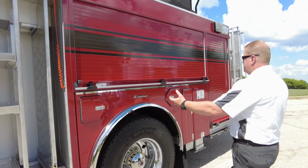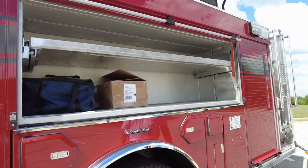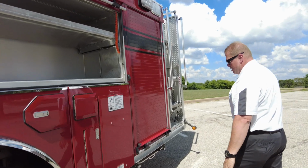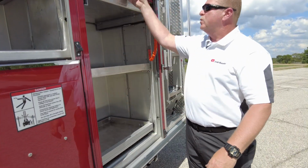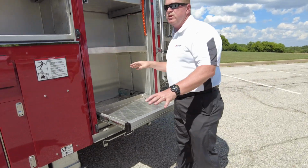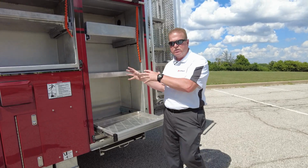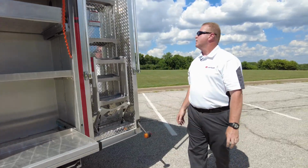So as we go over the wheels, you can see this is quite a large compartment as well. It has a big drop-down shelf for a lot of storage. Coming back to the back behind the wheel, again, we have additional slide-out shelves. So all the shelving you see here has been done at Sentinel. We do a lot of the custom shelving here at Sentinel on these trucks as they come in.